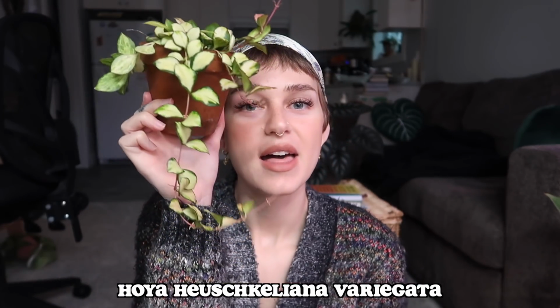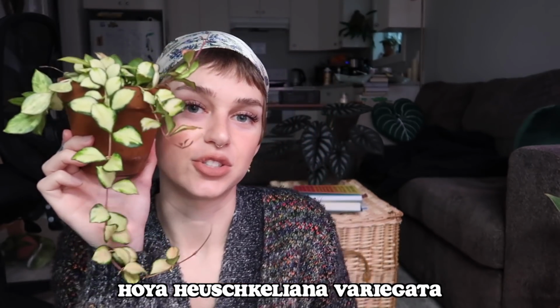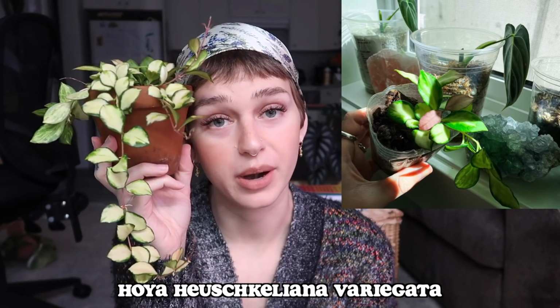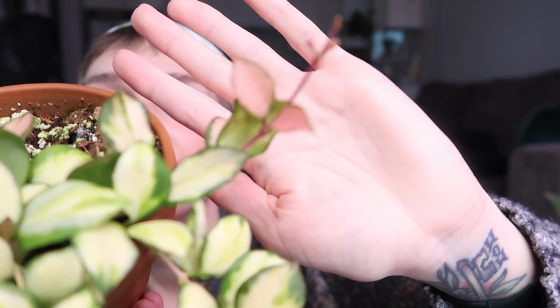Okay, moving along to the last plant, which is another Hoya, and it is my Hoya heuschkeliana variegata. This plant is another one that has just taken off so much. I know that I have a photo that I took of this plant when I first moved here, like 7-ish months ago, so I'll insert that so that you can see just how much it grew over the winter. It's just so wild. This thing is always growing, and the new growth is so stinking cute.